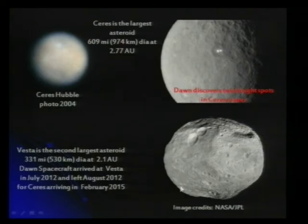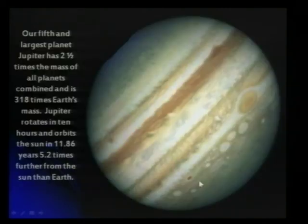Here's Vesta, and you can notice, even with the Hubble Space Telescope, that was our best photograph in 2004. This is what we saw at Ceres in 2011, and the Dawn spacecraft is at Ceres now doing significant science, which is right here. Ceres.